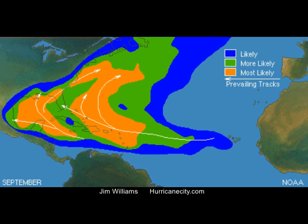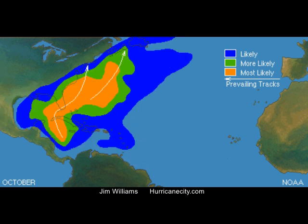This will shrink towards the west, and it'll be mainly the western basin that you're going to see development. NOAA's prevailing tracks for October indicate that the most likely place would be the western Caribbean Sea, where all the heat content is piling up at the moment. So we have a long way to go.